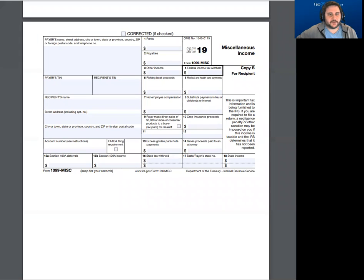Hey everybody, quick video today on the 1099 form and how it's going to be changing for 2020. So this hasn't really made a whole lot of news, and it's not a huge deal, but anytime there's any kind of form change, people tend to get fussy. Let's say it's unfamiliar, and everybody wants to know what's going on, which is fair.